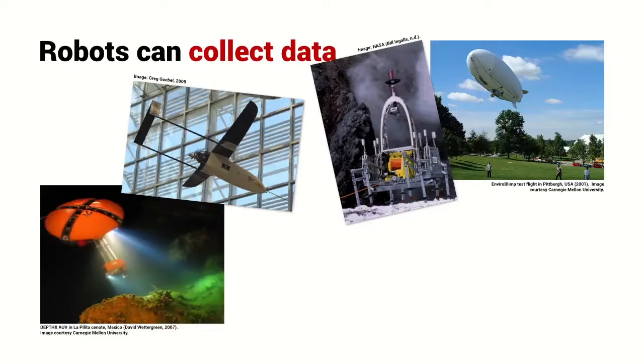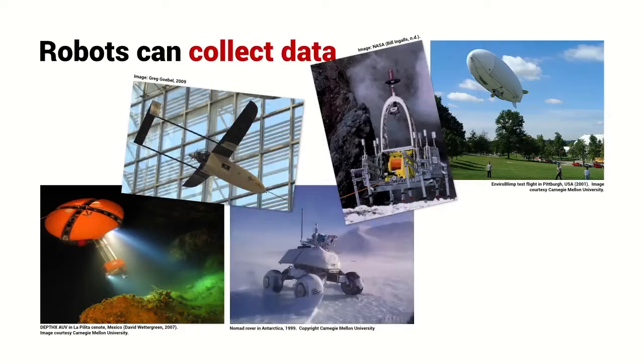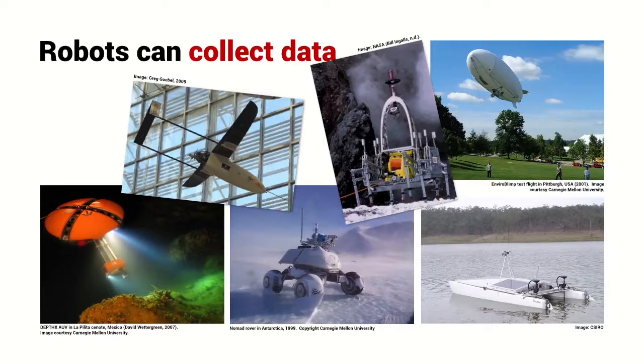Blimps have been developed to make autonomous environmental surveys of large areas of rainforest, such as in the Amazon basin. This pretty spacey looking underwater vehicle was used to explore sinkholes in Mexico. The Nomad rover was also developed by Carnegie Mellon University and was used to perform Antarctic survey, in particular searching for fallen meteorites. And the robotic boat here was developed by colleagues of mine at CSIRO and performed measurements of water quality over the surface of a very large water storage.